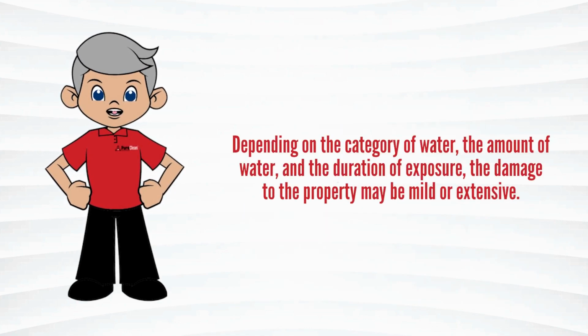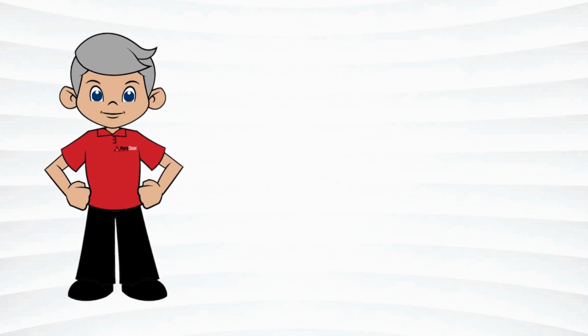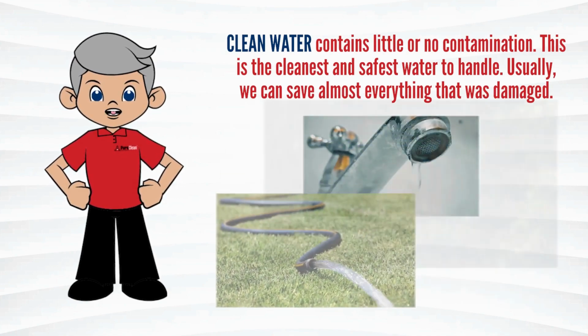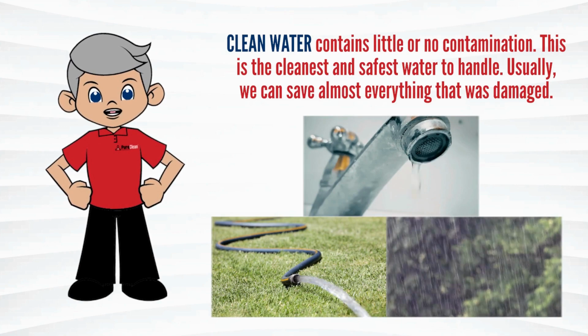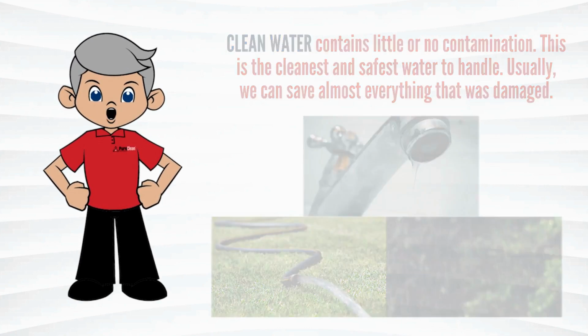Depending on the category of water, the amount of water, and the duration of exposure, the damage to the property may be mild or extensive. There are 3 categories of water damage. Clean water contains little or no contamination and may come from a broken tap, hose, or rainwater from an open window. This is the cleanest and safest water to handle. Usually, we can save almost everything that was damaged.